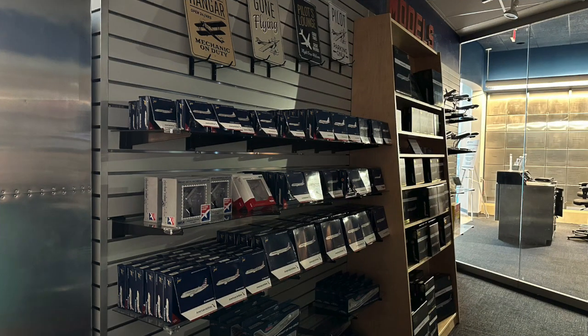And here's the model plane section. They have some Gemini jets, Gemini 200s, Skymarks, and Darren models that are displayed here. As much as I would like to buy a model from there, I think the price can speak for itself. But in the end, I didn't buy anything from the gift shop as we were about to exit the museum and return to the Hyatt Regency Hotel.